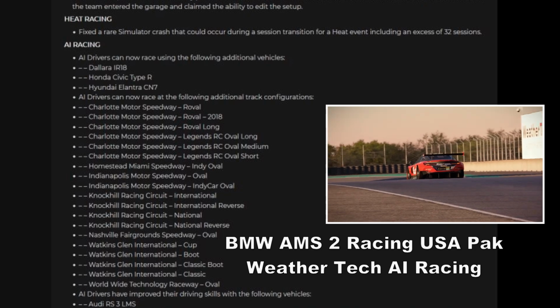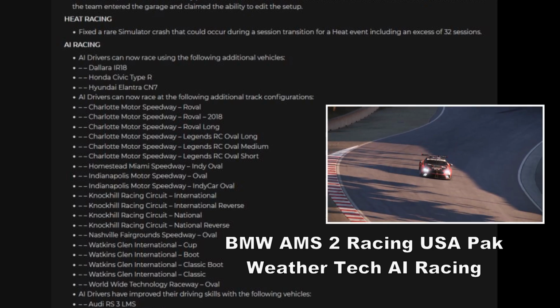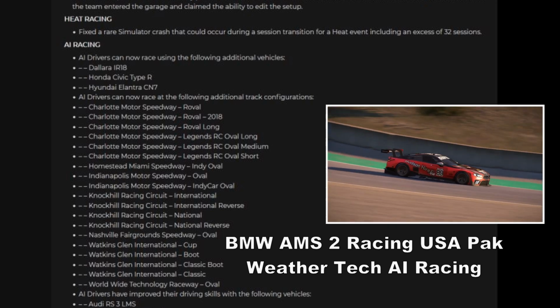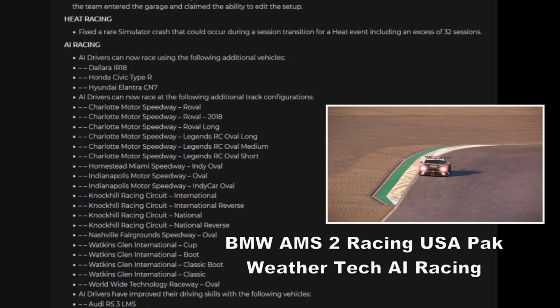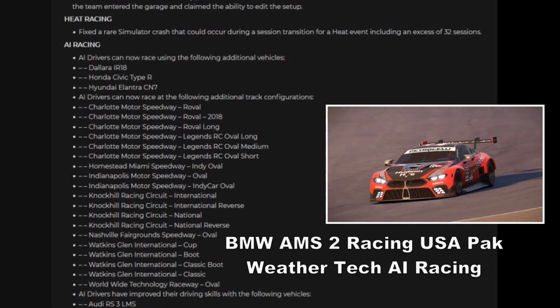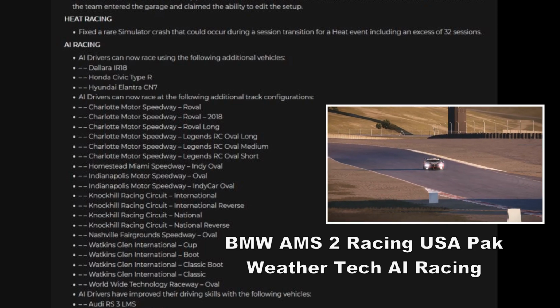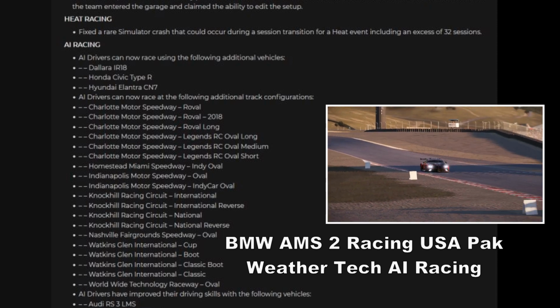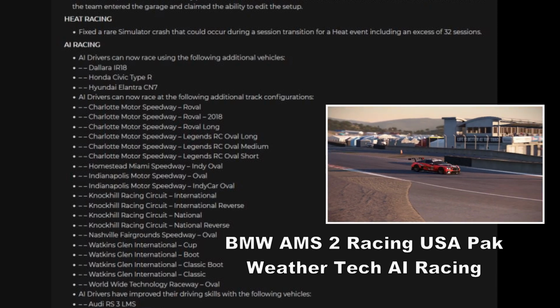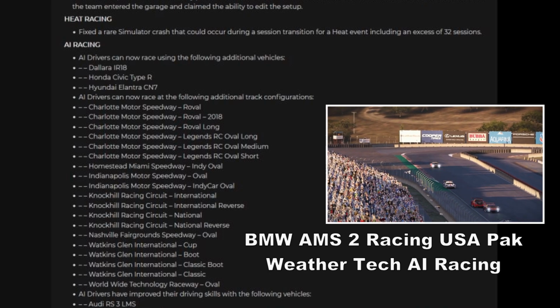Now, I'm going to give some credit here to iRacing in the fact that they are slowly building out the tracks in AI, but not at a ferocious rate by any means. And then when they're handing it out, of course, here's Knox Hill Racing Circuit, which was just released, so you're going to have to buy that if you want to use it in AI.